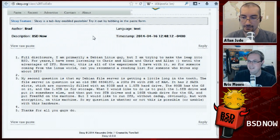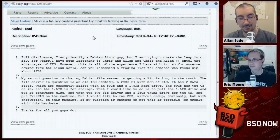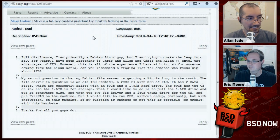He says he's currently a Debian Linux user, and he wants to make the leap into BSD after hearing about ZFS. However, he doesn't have much experience with it, and he says, for someone coming from the Linux world, is there any recommended reading for somebody that doesn't know anything about ZFS? Well, as I mentioned earlier, the first volume of the FreeBSD Journal has an article I wrote, about 7 pages, that just explains an overview of what ZFS is and why it is good. That's a good start.